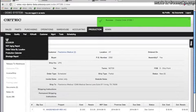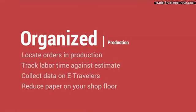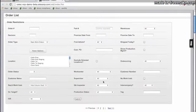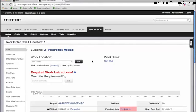Now, back to the order we initially created. Let's assume this is days later, and we're going to look for this order like one of your shop floor users would. Cetec ERP provides an organized way to locate where your order is in production on the fly, and the ability to quickly see what orders are late and what orders need immediate attention, and the ability to manage work order actions using inexpensive tablet hardware instead of paper.